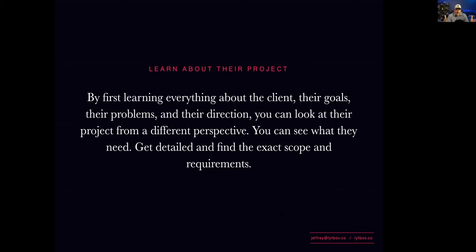All right. And then the last part, we talk about their project. And when we talk about the project, we already know about their goals. We know about the problems. We know about the direction. Their customers, who we're going to be making this for, and we're seeing it from a different perspective. And now we could look at the project in a different way.